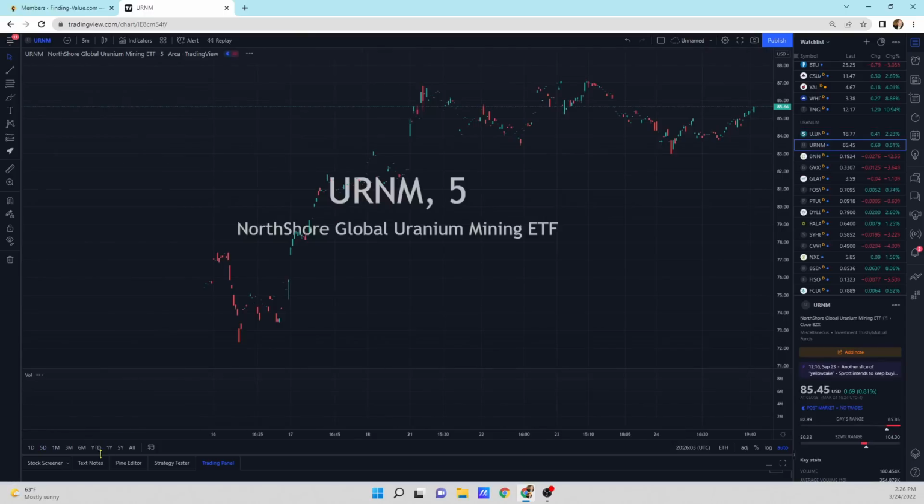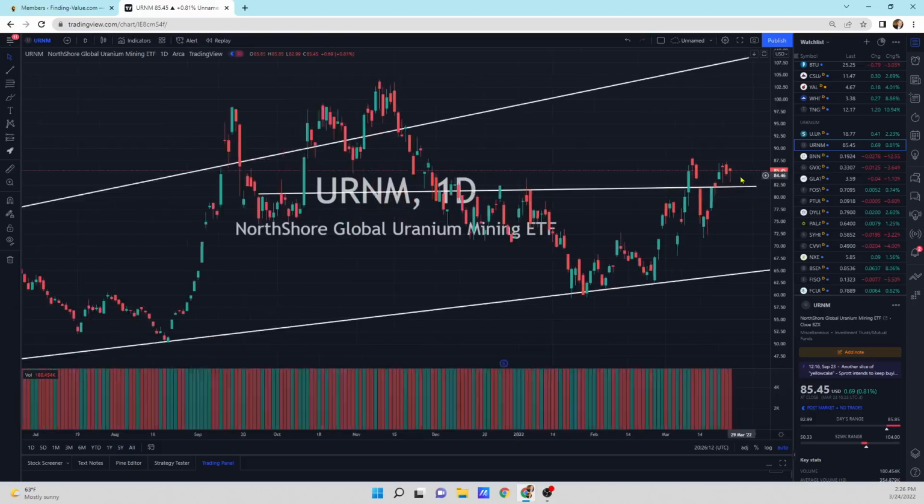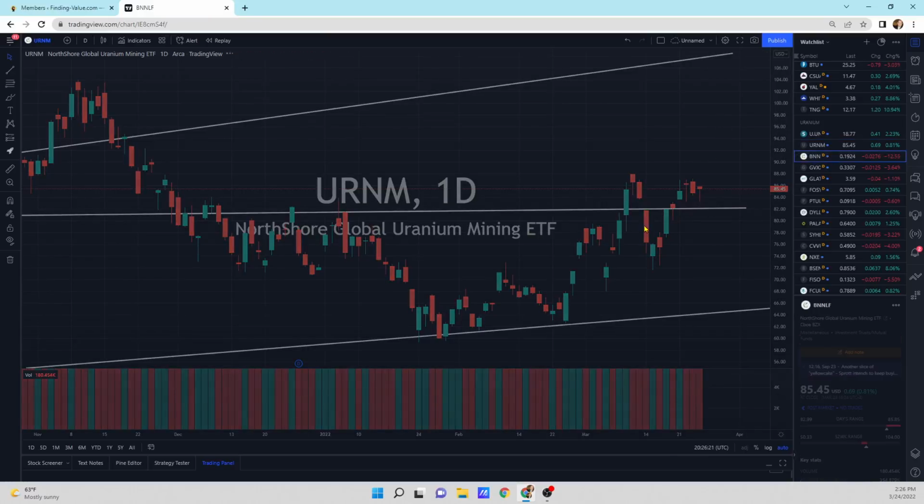Looking at URNM, we're sitting above the support line. That's what this line is here going across. We're sitting on top of it. We got a nice little hammer pattern that's developed. We could go higher if the buyers decide to push this higher. We're right above support. Not a bad spot.